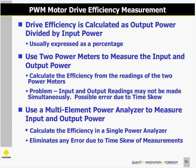So let's look at efficiency measurements on your drive. Drive efficiency is basically calculated as output power divided by the input power, and expressed as a percentage. Now, we can use 2 power meters to measure input and output power, and then calculate the efficiency. But here's the problem with using 2 meters: we may not be getting the data at exactly the same time, so we've got a possible skew in our data. There's a time skew and a possible error that way. So this is why we like to use the multiple element power analyzers to measure both the input and output simultaneously, and then calculate the efficiency inside the single instrument. And this is going to eliminate any time skew and error.